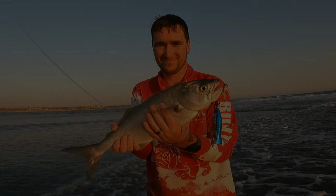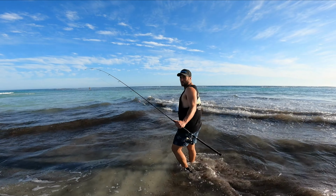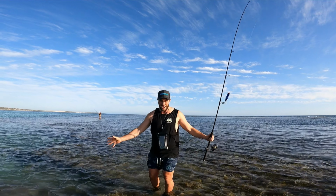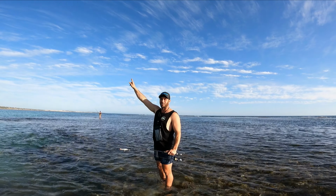So, got to shuffle our feet because we don't want to get done by cobblers. How's the weather? It's bloody beautiful out here. Let's go. I can't get over today. Look at the reef. Bloody beautiful. All we're gonna find is those big Tailor, and we're bloody on.